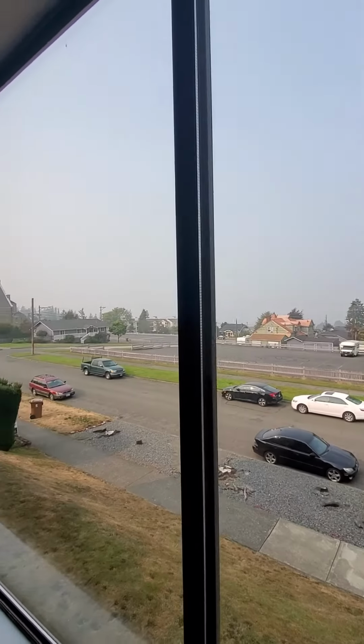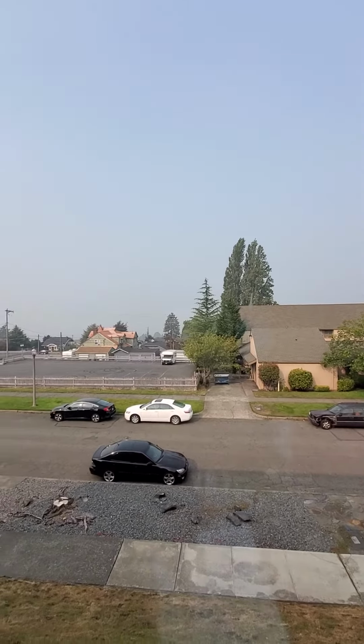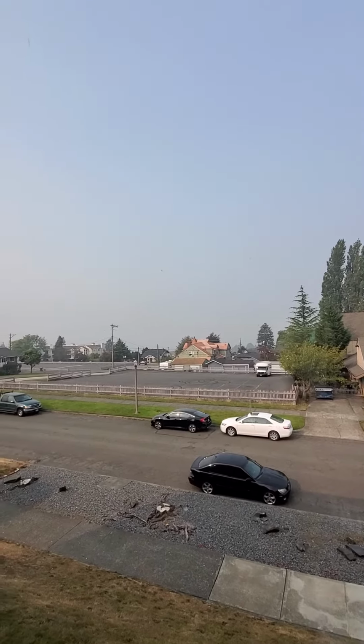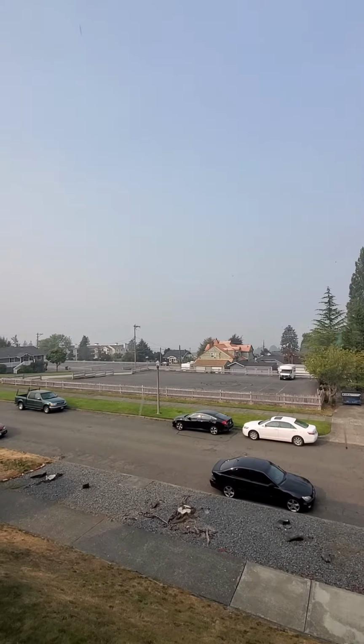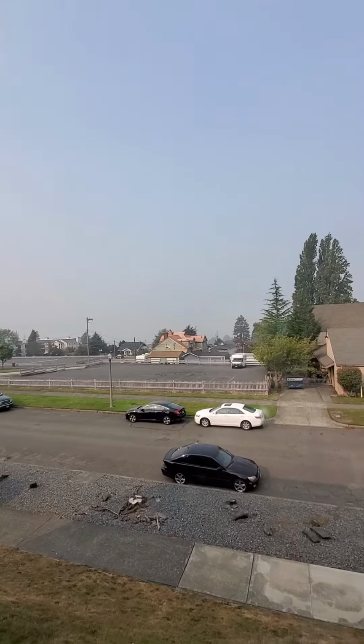Large picture window. Like I said, you get a little bit of a view from Ruston. It is a little smoky out, so it's a little hard to tell what that view would look like. Definitely would have more of a view if you were up at least on the third floor. This is the second level condo.